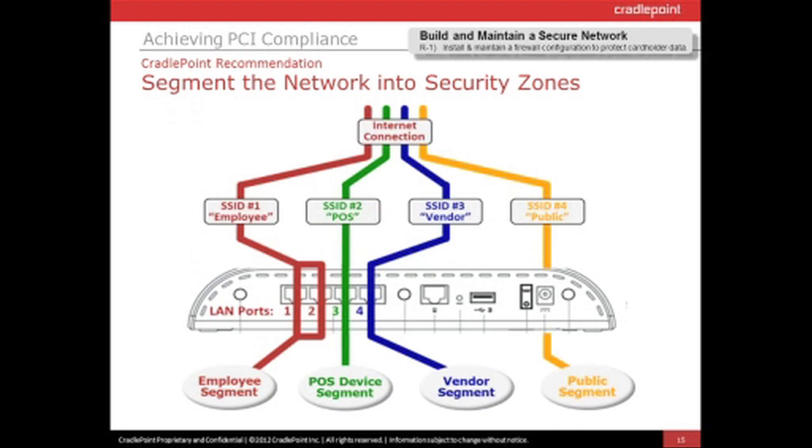And in some cases these are franchise owned, so very cost sensitive environment. What you want to do is get the most bang for your buck out of your router and your network connection. One of the easiest ways to do this is to segment the network into individual security zones.